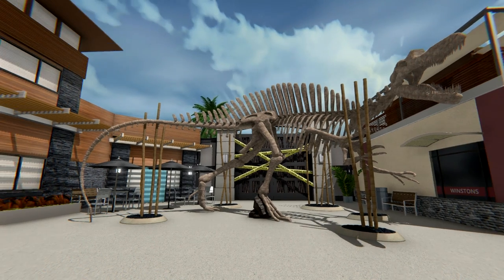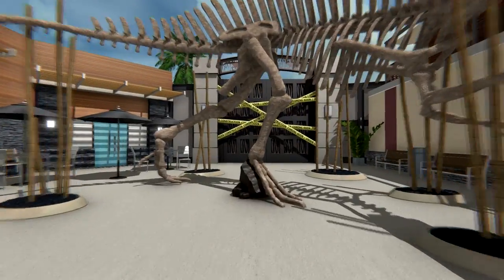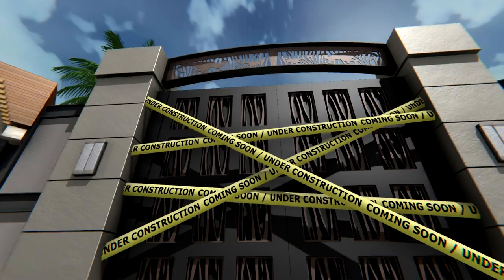Let's just take a screenshot of that. It's fantastic. Right, okay. Of course, I'll show the guys something later, but this is one of the entrances, the famous one where they all ran into at the end of Jurassic World.